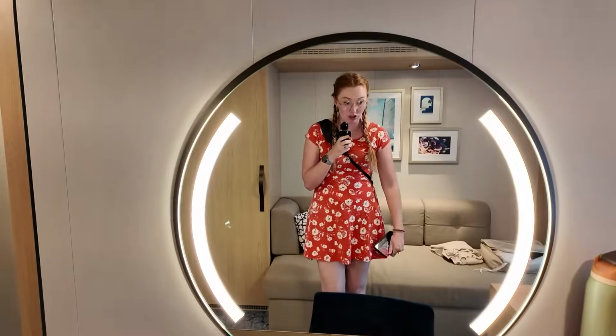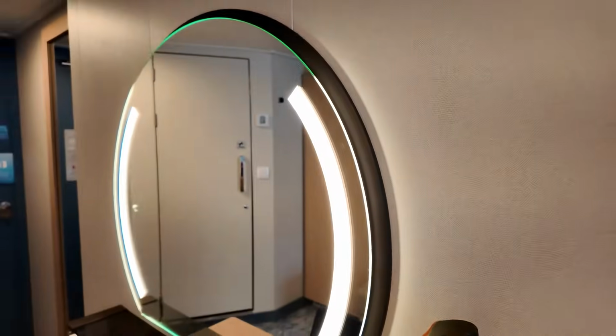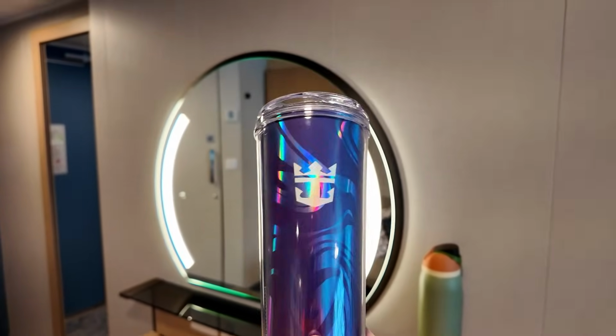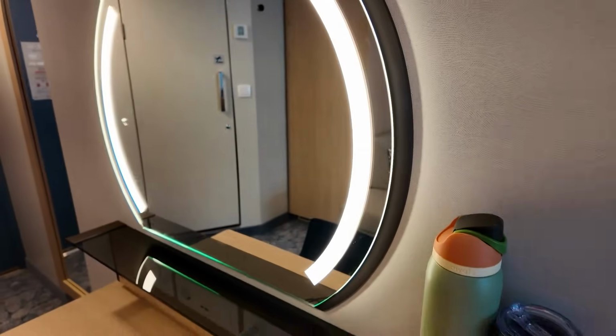So we had to. Also, very important, we have the drink package. So we got it. It was $400 a person, and you do have to get the drink package for everybody in your stateroom. So we have 2 people in our stateroom. We had to pay $400 for each of us. One of us just couldn't get it.